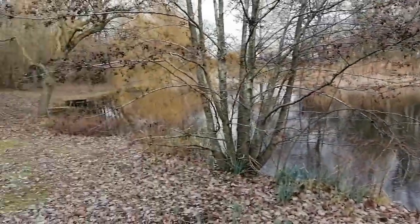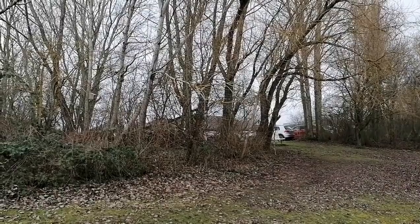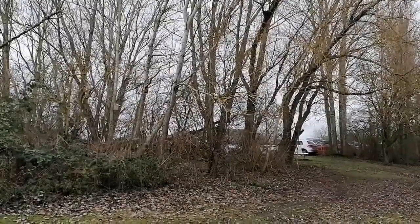Found this little lake bit here, and just up there is HMP Whitemoor, or Whitmore, I don't know how it's pronounced. So yeah, we're going to go have a look there. I'll be back with you in a second.